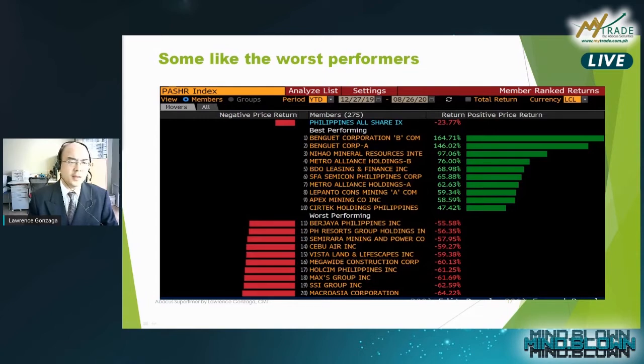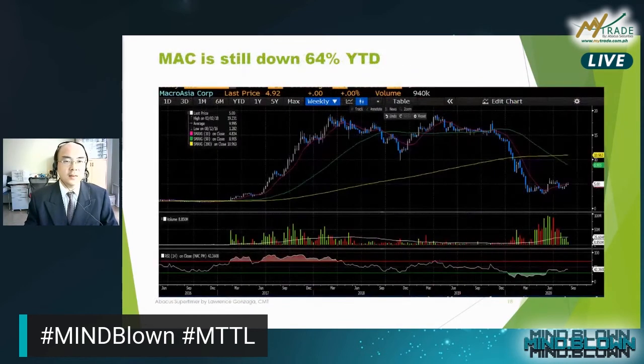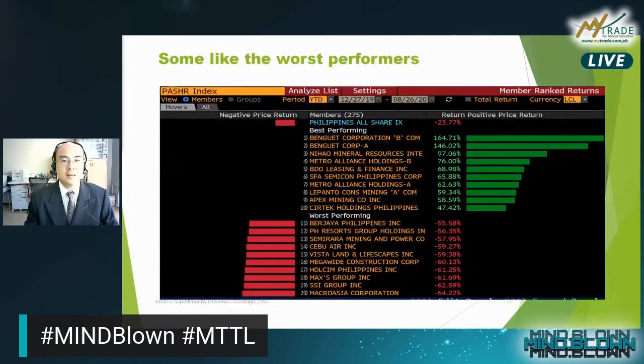Of course, trend following is just one trading style. Some people don't want or cannot bring themselves to buy the strongest stocks. What they want are the cheapest stocks, and these are the worst performers that you can take a look at. Probably concentrate on the more active ones: Macro Asia, SSI, MAC, Holcim, Megawide, Vista, Cebu Air. Okay, those appeared on our worst performing screen. Next slide.